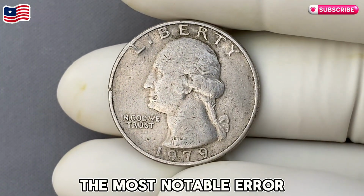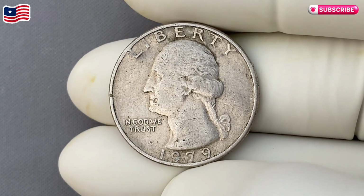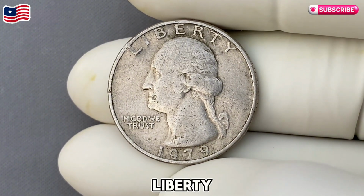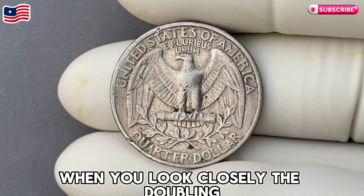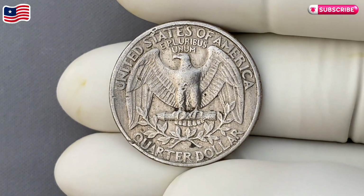The most notable error collectors look for is the Doubled Die Obverse error. This fascinating minting mistake causes the details on the front of the coin, like the date, the word Liberty, and In God We Trust, to appear doubled or shadowed. When you look closely, the doubling is clear and dramatic, turning a normal coin into a collector's dream.